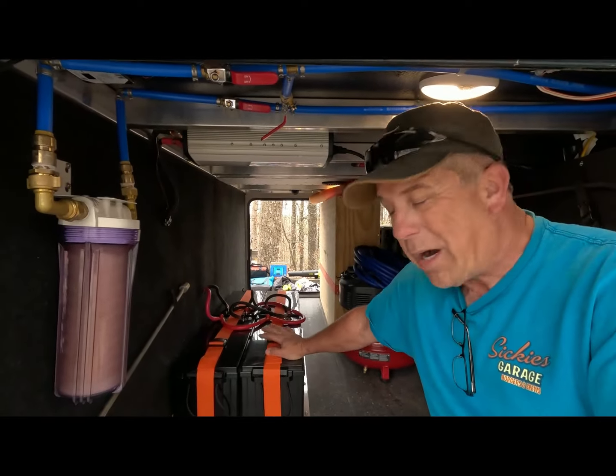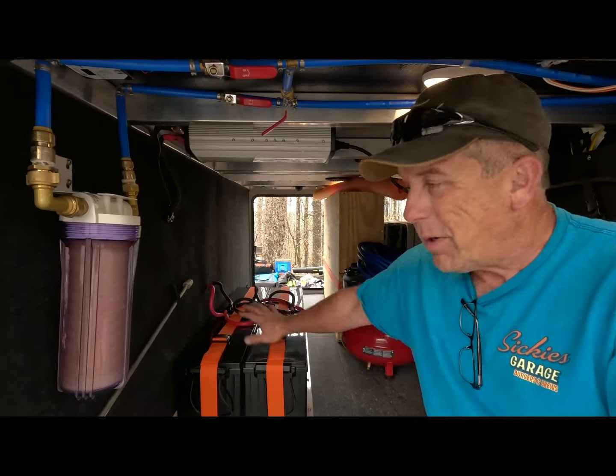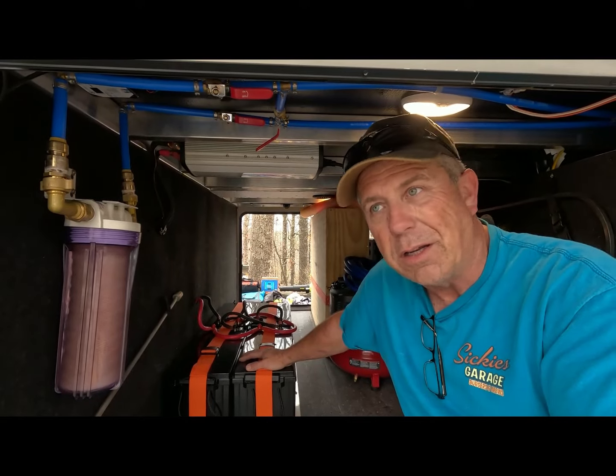So we've managed to get the wiring done, though it doesn't look that great. We've got to get some different ends, but we've got all the wires wired up, appropriate size wires. Got everything hooked up. The solar is not hooked up yet. We're waiting on that wire to come in.